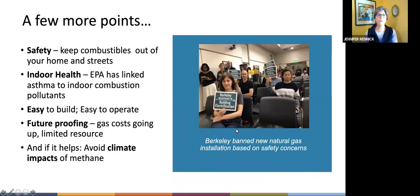Okay, and then just a few more points that might come up as you're talking to your clients. The EPA's linked asthma to the indoor combustion pollutants that we have inside our homes. So, independent of if you go electric or not, you need a lot of fresh air ventilation to counteract that. But just the fact that they have now enough studies and enough evidence to link the two and have that positive correlation is significant. We all know that there's always ongoing safety issues with having combustion inside your home. That's why you have to have CO monitors as part of the code. But the other thing is all electric buildings are easy to build, and they're actually really easy to operate.